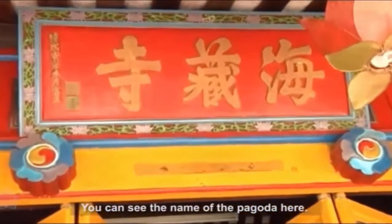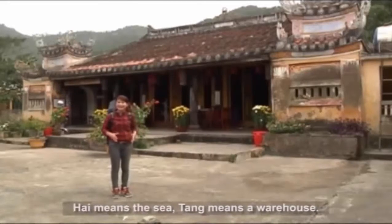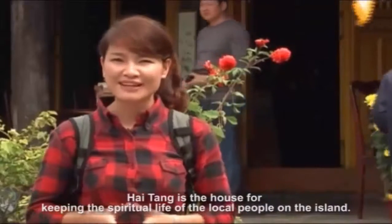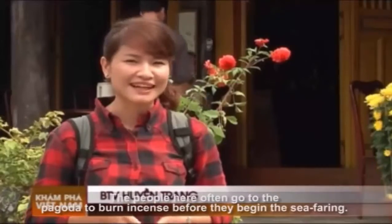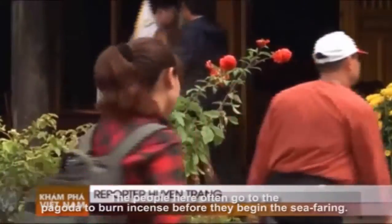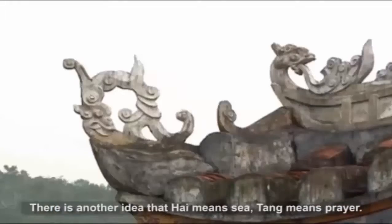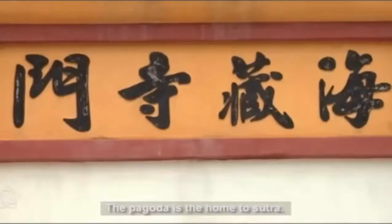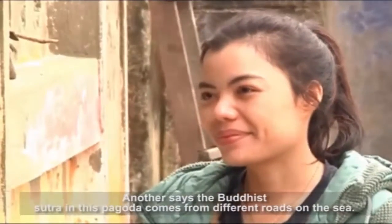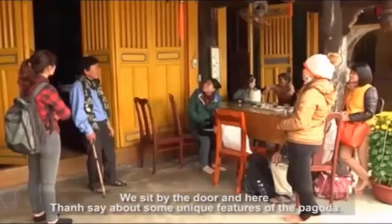Hai means the sea, Tang means a warehouse. Hai Tang is the house for keeping the spiritual life of the local people on the island. The people here often go to the pagoda to burn incense before they begin seafaring. There is another idea that Hai means sea, Tang means prayer. The pagoda is the home to sutra. Another says the Buddhist sutra in this pagoda comes from different roads on the sea. We sit by the door and hear the monk talk about some unique features of the pagoda.